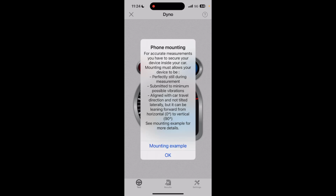Let's read through this. Phone mounting. For accurate measurements, you have to secure your device inside your car. Mounting must allow your device to be perfectly still during measurement, submitted to minimum possible vibrations, align with car travel direction, and not tilted laterally, but it can be leaning forward from horizontal to vertical 90 degrees. See mounting examples for details.